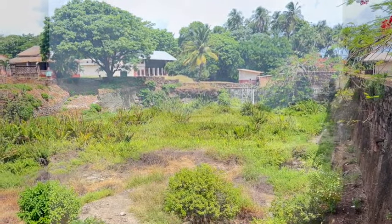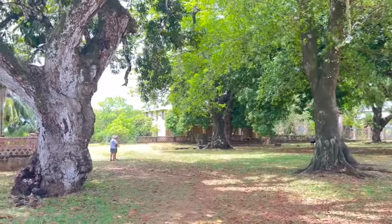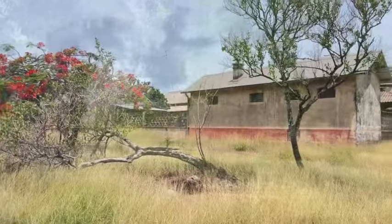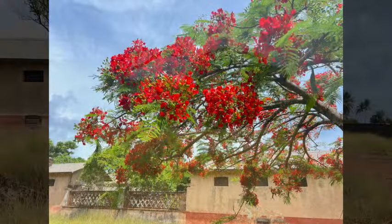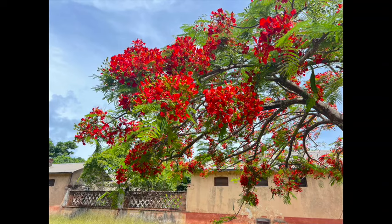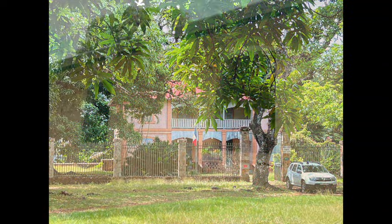As I'm walking amongst the administrative buildings and noticing their great architecture and these beautiful big trees, I'm also paying attention to the wonderful trees with their bright red flowers. We have these in Florida as well, except they're yellow and orange.